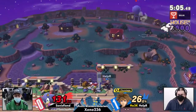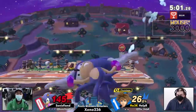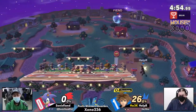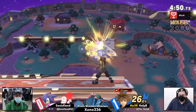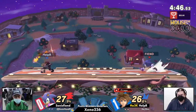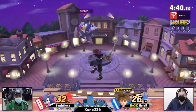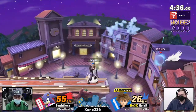One more up air might do it for Sonicfiend if he's able to land it right now. Not gain that, but gain that up air. There we go, finally. And Helper, only 26%, still very even game. I like running off and using the counter so that Sonicfiend can't run up and grab him while he's invincible, so Helper gets that. Yeah, he covers his options there for an invincible Sonic. Yeah, definitely. And again, both characters at a pretty respectable percentage at the moment. I wouldn't say anyone's in really disadvantage right now.